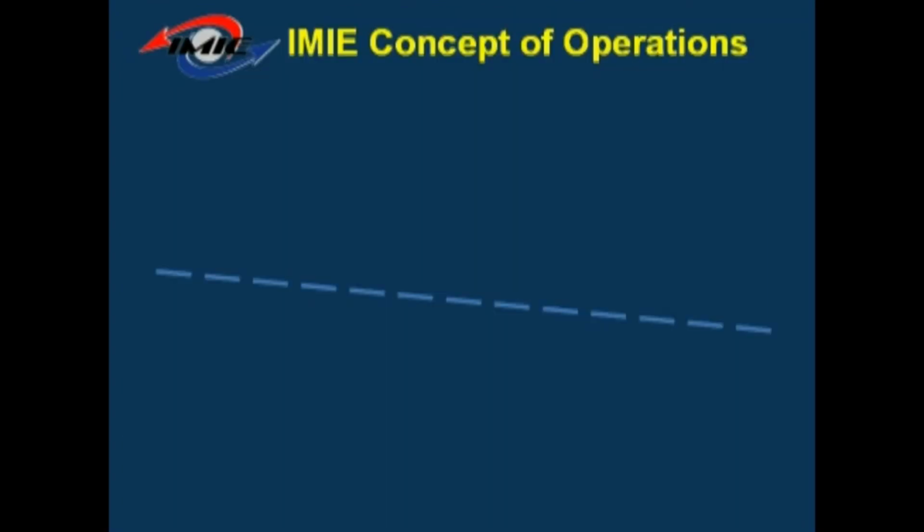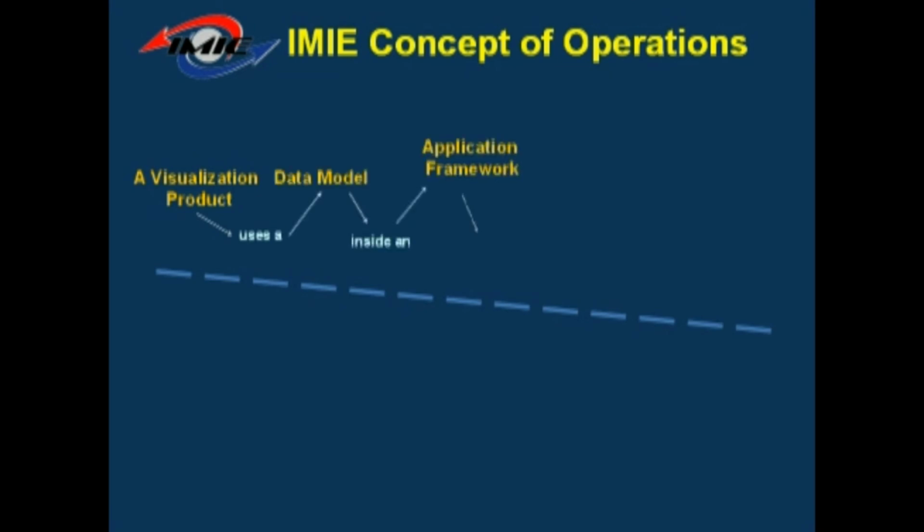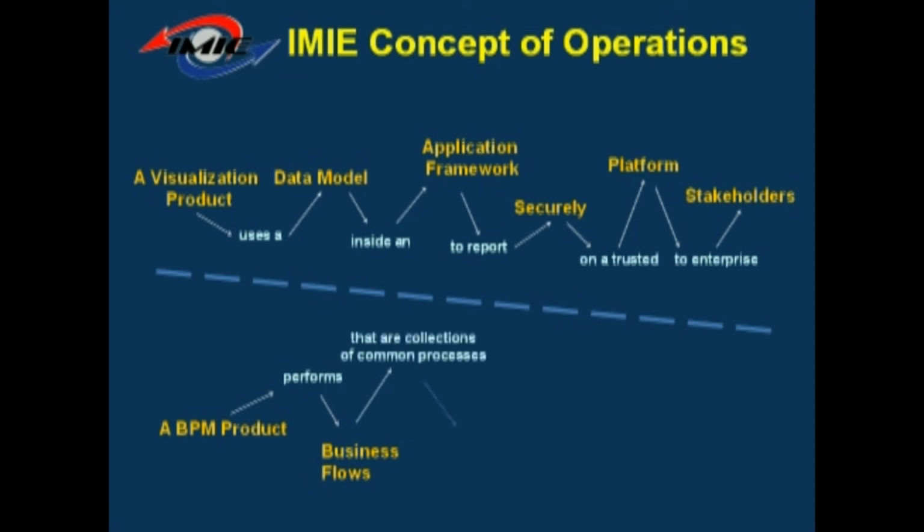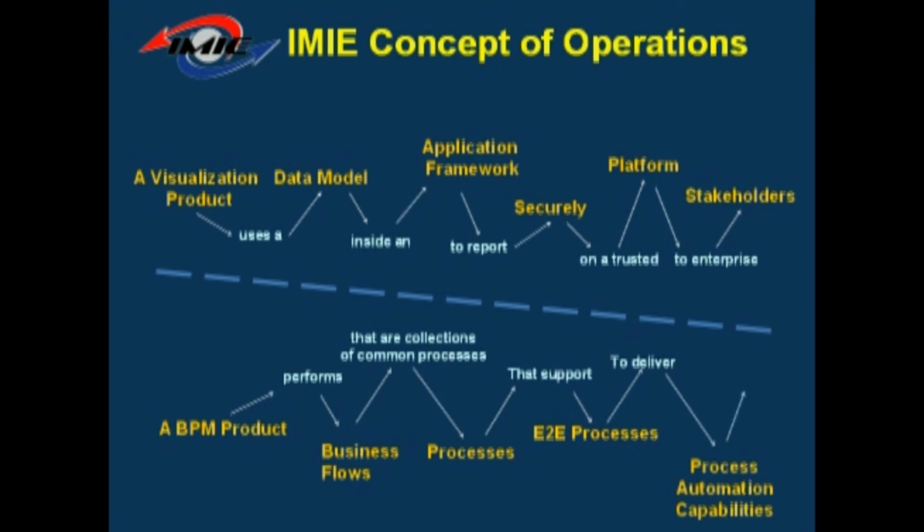In practice, architectures are applied logically to flush out completed designs. For example, a requirement could be characterized and clarified by describing it as a visualization product that uses a data model inside an application framework to report securely on a trusted platform to enterprise stakeholders. Or, for process automation, the design may follow the path of a BPM product that performs business flows that are collections of common processes that support end-to-end processes to deliver required capabilities to the warfighter.